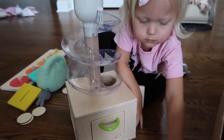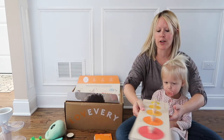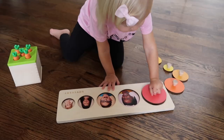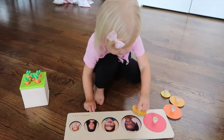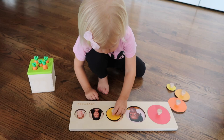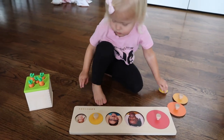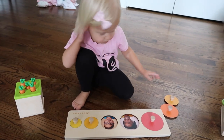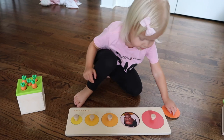And then the other thing is this puzzle. Brinley loves puzzles. So this is super easy for her, obviously, because she's 2.5. Well, you don't need it right now. But they need to match the circles with the correct size. And then there's a picture of a kid on each one. So this one will be a good practice for Caden.